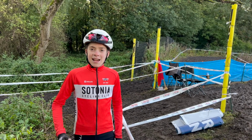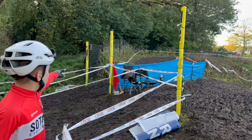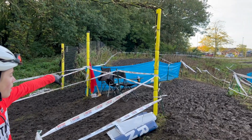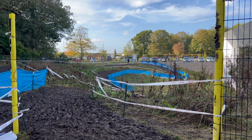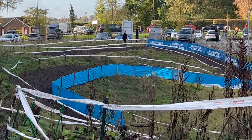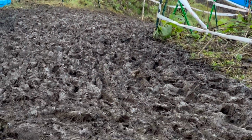And I'm just here at a part of the course which was probably one of the most challenging bits. This section may be rideable, but I was running it. Then you go down a really steep slope down there, and then you've got to run an off-camber section up a really steep slope just there, and it's massively muddy.